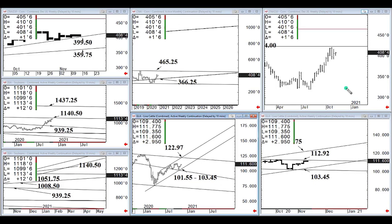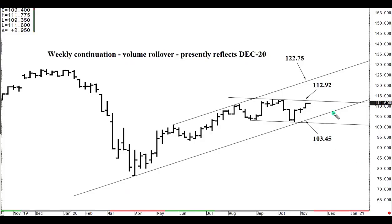And once again, closing above this 112.92 formation, which is changing on a week-by-week basis, and I actually even cover this on a daily basis in my daily live cattle letter, would elicit a buy signal that'll play out really into December trade. Until then, know that this 112.92 formation can absorb buying through the balance of December contract life. And from here, it doesn't take a rocket scientist to see that we could certainly fall back to this channel base at 103.45. This is the channel base here.